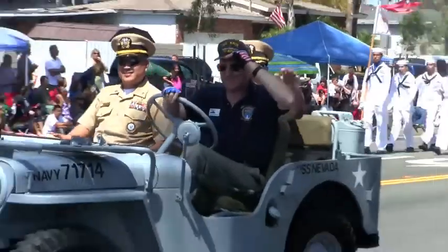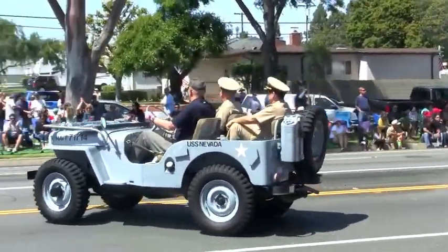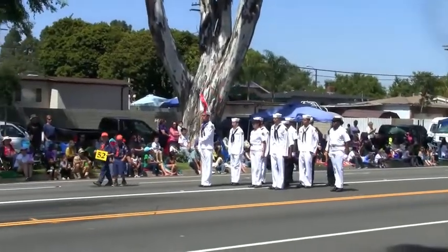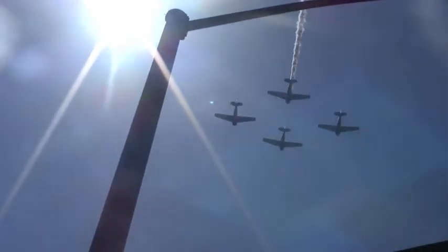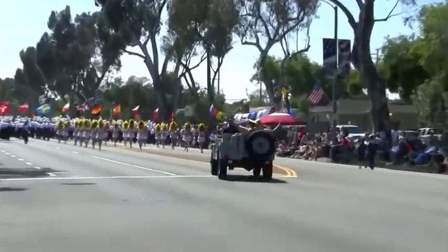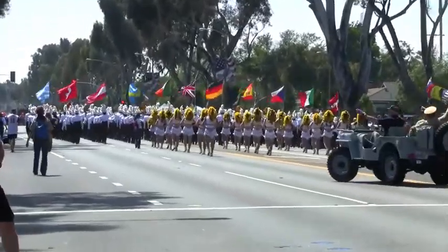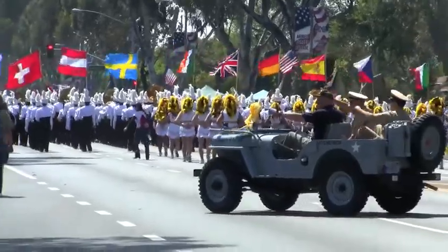A 1946 replica of the USS Nevada BB-62 duty jeep. His guests include Commander Christopher Collins, who is Los Angeles, and Operations Officer Lieutenant Jason. I think those were P6s. The Haven Division is a Sea Cadet unit with youth between ages 14 and 17. Both units are out of San Pedro.